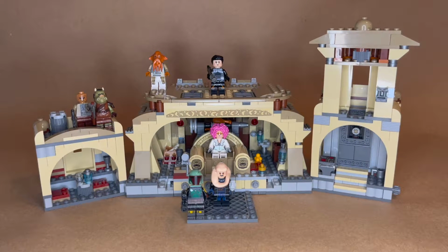Ta-da! Boba Fett's palace, formerly Jabba the Hutt's, briefly Bib Fortuna's, now Boba Fett's. Here's Boba Fett's palace. And yay! It's just so fun. It was really fun to build, and I'm really excited to own this one. I think the amount of minifigures is really making it come to life. It's very much a vibe. Very much I would want to visit the palace.